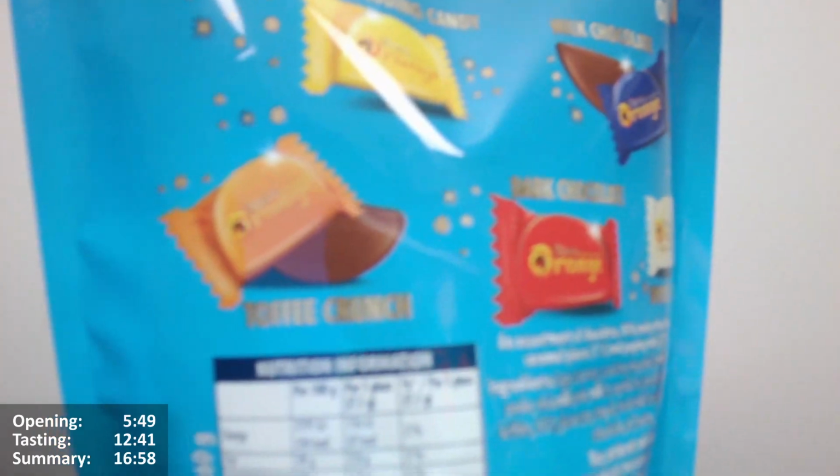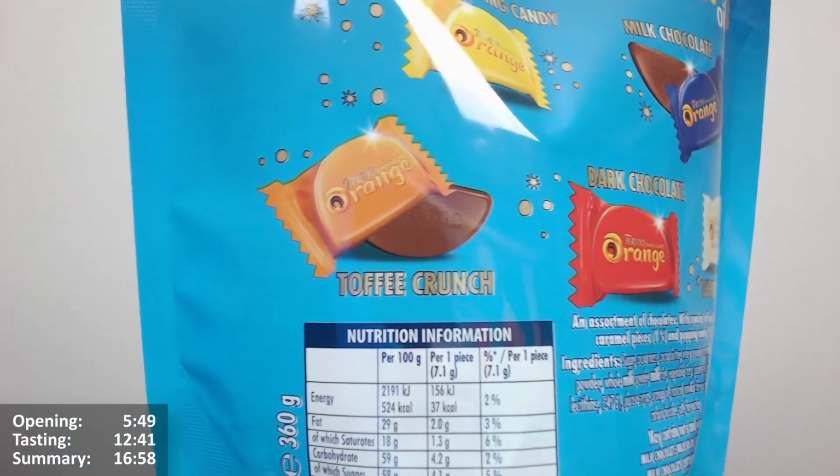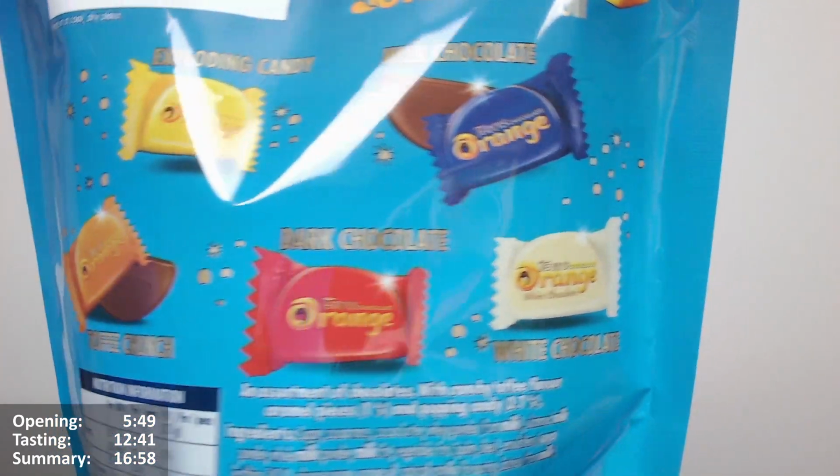And so the last one was the Toffee Crunch that they've not done. And here it is. Really interesting that they've done all different types now. And I've reviewed all of the other ones as well, so I'm sure there'll be a link in this corner up here for you to check out.